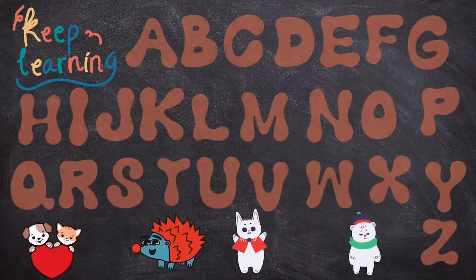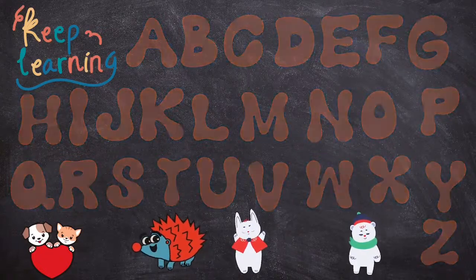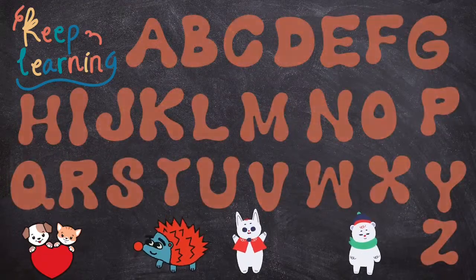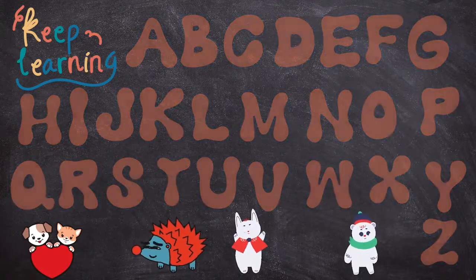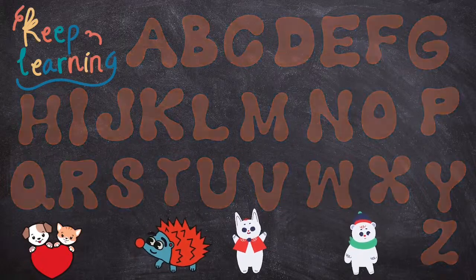K is for kite, flying high. L is for lion, roaring in the sky. M is for moon, shining at night. N is for nest, a bird's cozy sight. O is for owl, hooting in the trees.